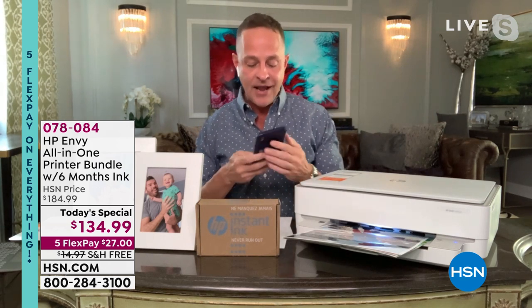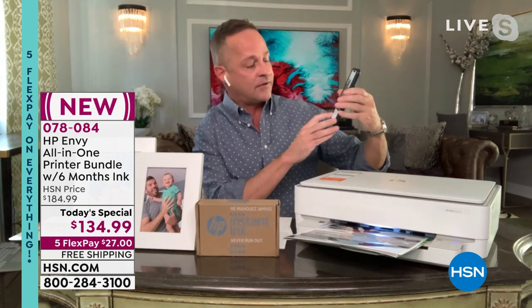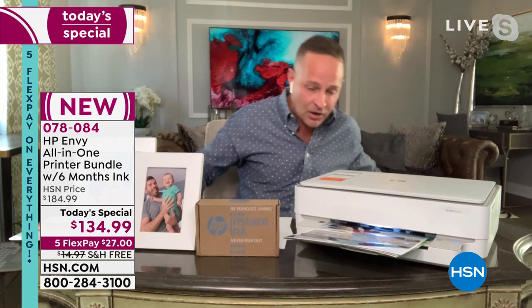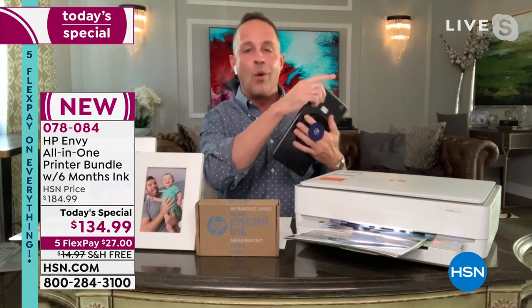I want to show you again how easy it is. I've got a picture up here. You simply go into your pictures, you press print from any device. I've got an iPhone here. You can have an Android phone. I've actually got a tablet over here as well. I'm going to show you something on the HP Smart app in just a minute. Doesn't matter what your device is.